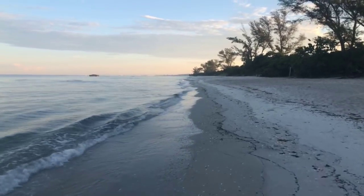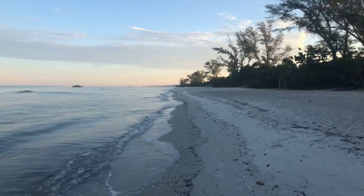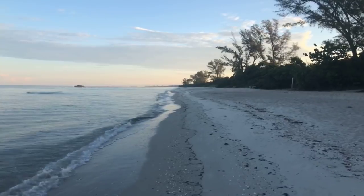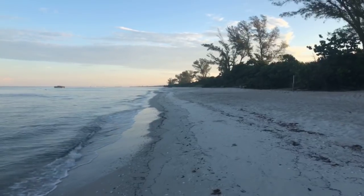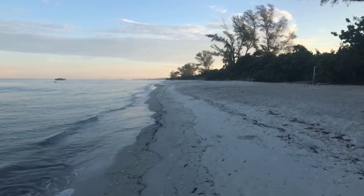I think there's another crawl up the beach here, or possibly an emerging. It'd be fun to show you what it looks like after the little hatchlings come out. You see the little hole that these little baby sea turtles come out of, and see their little footprints all over the beach.